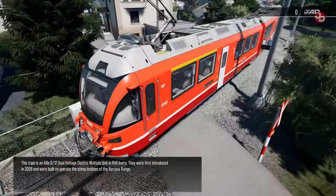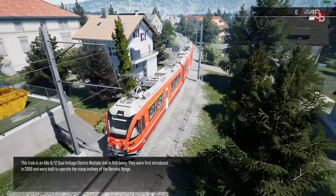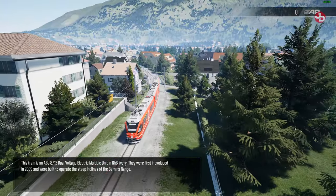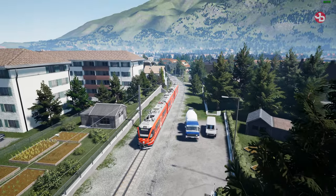This train is an ABe 8/12 dual voltage electric multiple unit in RhB livery. They were first introduced in 2009 and were built to operate the steep inclines of the Bernina Range.